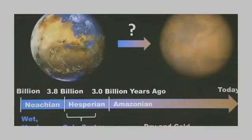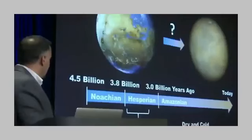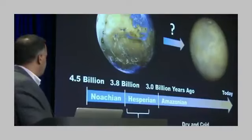So we get to explore this really interesting time and ask, right here at the beginning, was Mars wet and warm? We can sort of infer what might have been the conditions here.